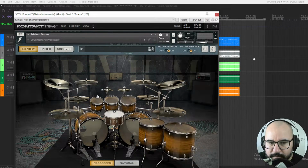Also, one thing worth mentioning is that besides this drum plugin, drum library, you also get the samples, the one shots. So it's pretty cool. You can augment your drums, replacing or something with the samples that are included in this library, right? But this is the plugin. You have processed and natural sounding drums, right? Natural, well, they are not as compressed and EQ'd as the processed, of course.